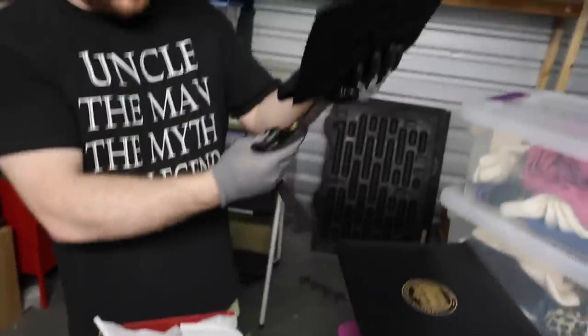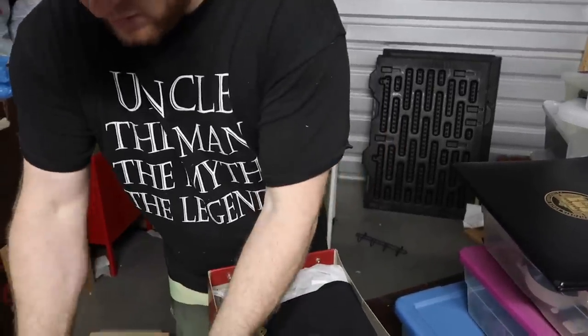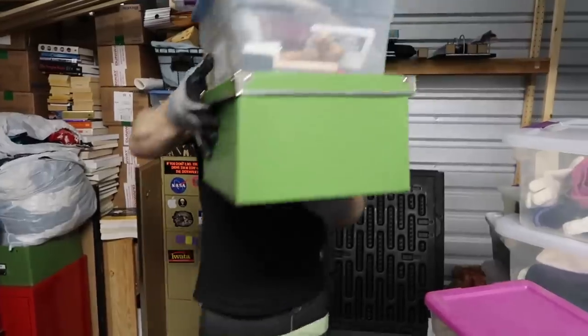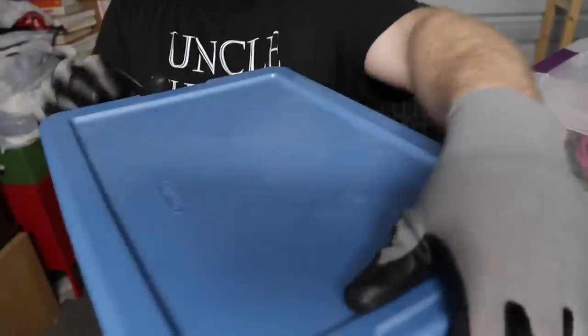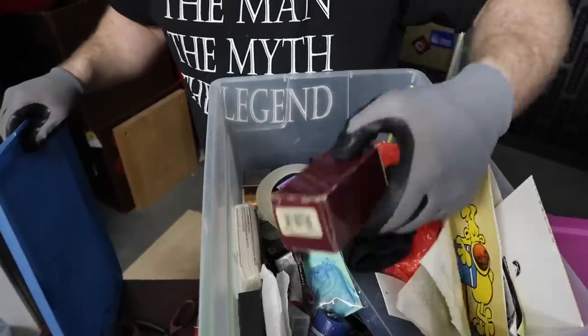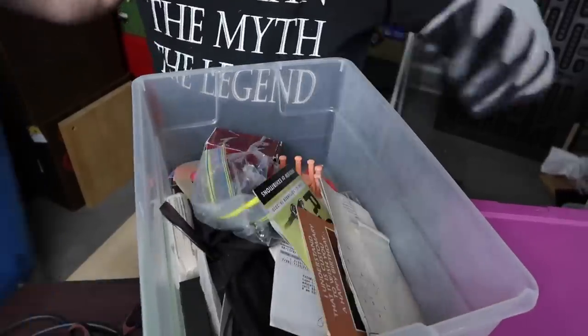Actually, everything out of here I'm gonna keep. This is just a 16, so I'll have to keep that. Okay, no personal. I thought there would be personal in there. Let's go through this. Oh, Grandma! Man, your pile's stacking up, honey. Look at this. 229. Just all kinds of stuff.